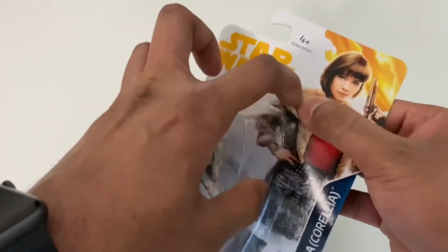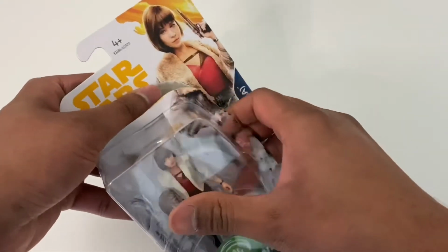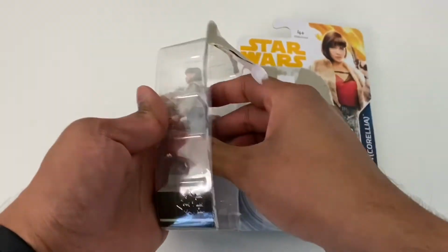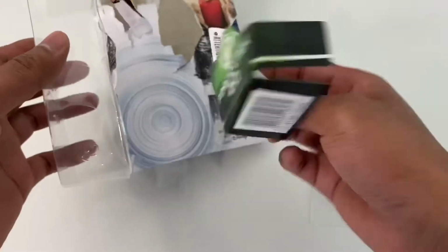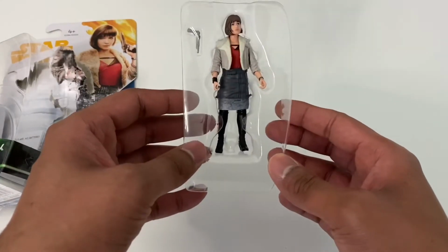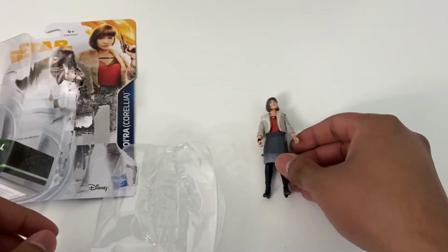Usually they're more worth keeping in packages, but I like to take them out and put them on my display stand. Okay, let's look at that. It's paperwork. Let's put that aside. Let's pop her open. There you go. It's an accessory as well. She comes with a small handgun.